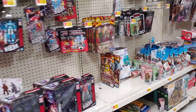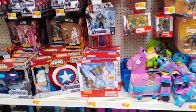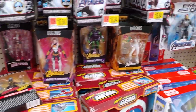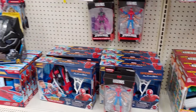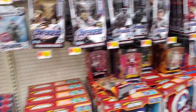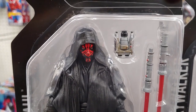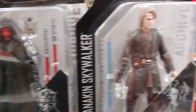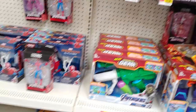And let's check. Okay, there's no new Star Wars here. Nope. Let's check the Marvel Legends. Looks like they have all the old ones. They do have a couple doppelgangers. And I think that's about it. Yes! Let's take a closer look. Oh, Darth Maul's face sculpt looks fantastic. Anakin looks alright. Sweetness.